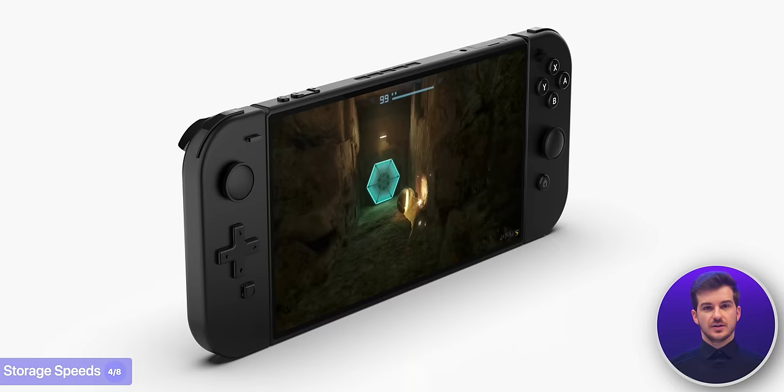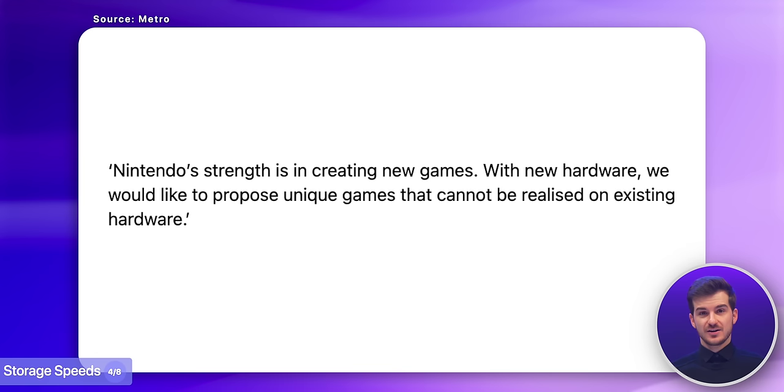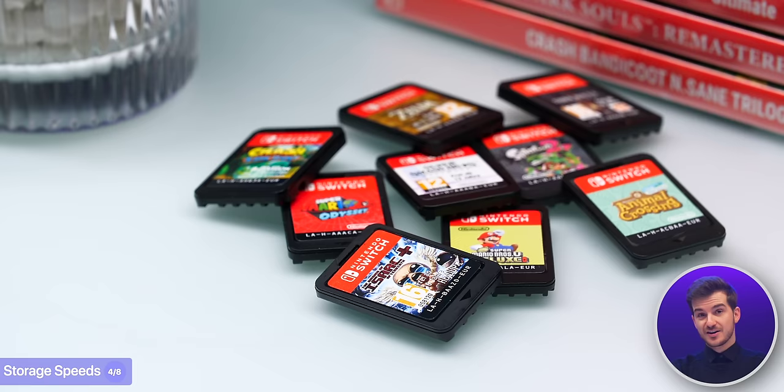This would indeed give us much faster loading times, it would also allow Nintendo to use higher resolution assets in their games, and possibly even allow them to make games that they just couldn't do before. After all, Nintendo did claim that with new versions of their consoles, they're always trying to do things that were just not possible before. Of course, such speeds are just not possible on cartridges, but if they use them only for backwards compatibility, that'll still be fine.